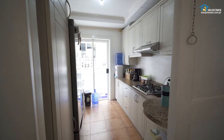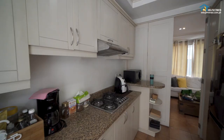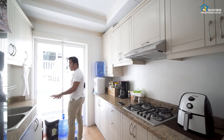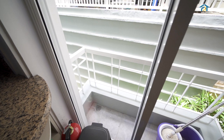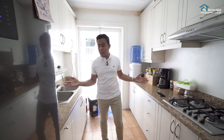We have an island, small island, 4-burner cooktop with range hood. We have nice cabinets and storage. And also on this side, we have double sink and also under counter and overhead cabinets. We have 2.5 floor to ceiling height. And this sliding door is another access going to the small balcony. Okay, so this is your main kitchen. All right, let's go up.